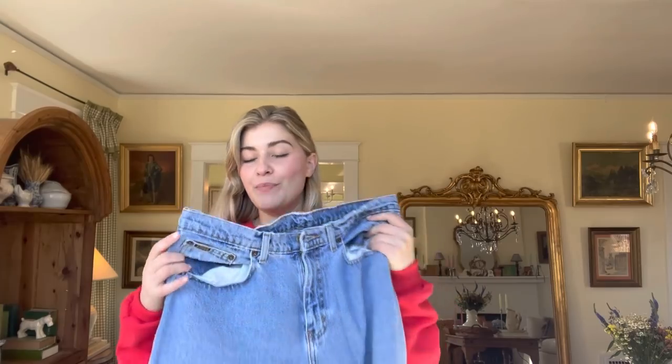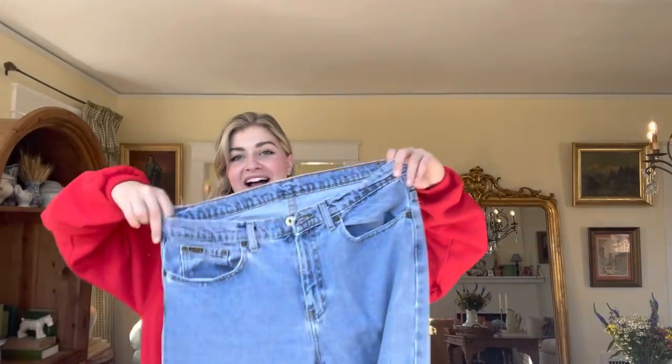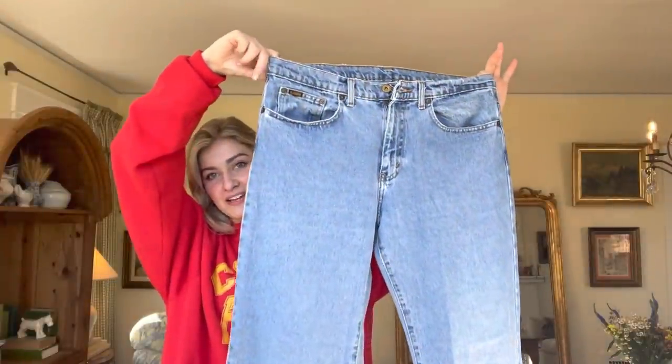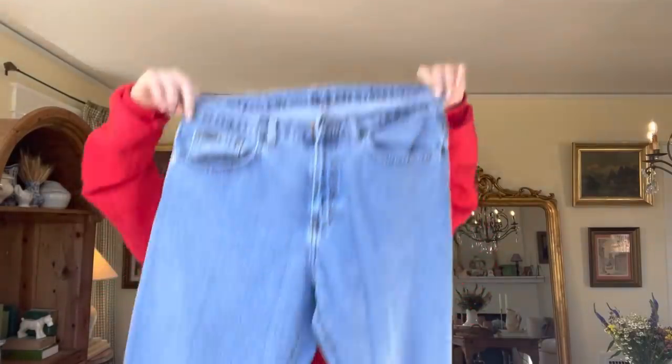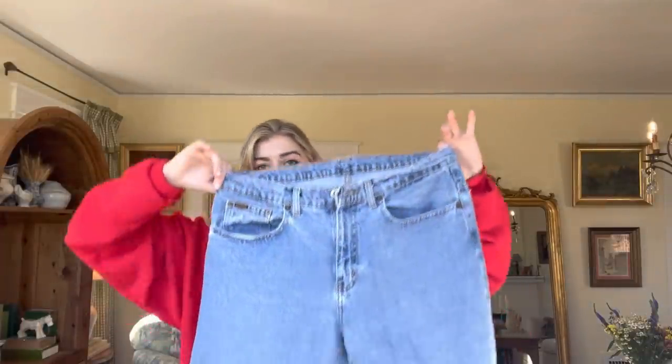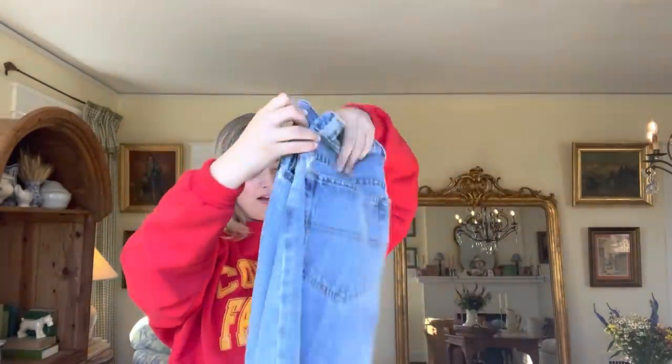So the first pair that I'm gonna show you is a pair of Polo Ralph Lauren jeans. I've had a pair of these before a long time ago. They don't fit me anymore. But these ones are definitely a little bit looser and I think will be a better fit for me now. But they're really, really cute. Great wash, very straight leg. I'm really getting into the more like straight leg jeans instead of the traditional mom jeans that we've been wearing. I just kind of like a very classic straight leg, not tapered at the leg ankle look. So this is the first pair, very cute. Definitely a little looser on the waist, but I don't mind that actually.